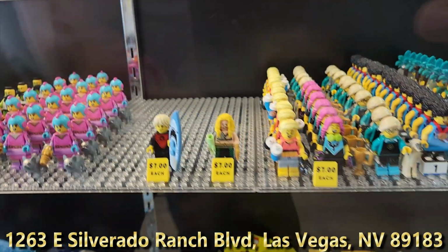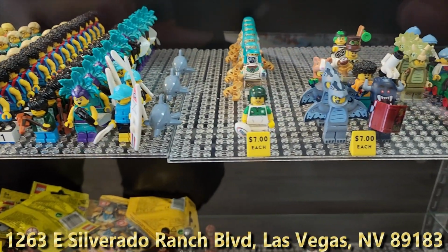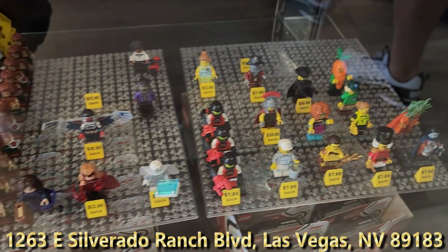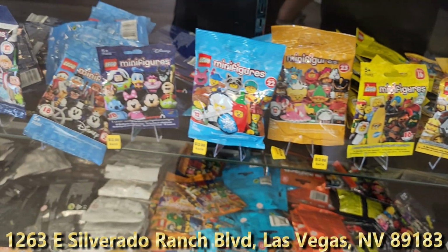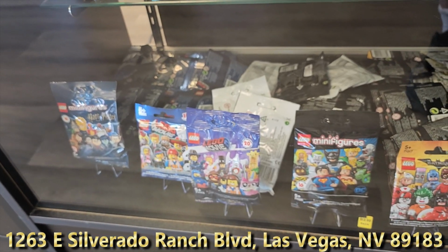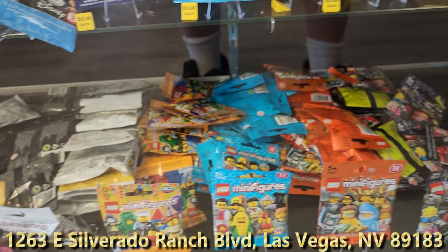Again, there's a lot of different themes. DC and all of that, the different collectible minifigures. They even have retired collectible minifigures sealed in bags that you can kind of look through and find and hope that you get your favorite minifigure or the minifigure that you're wanting. And it's just so much fun.